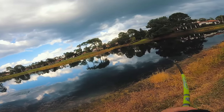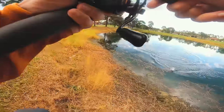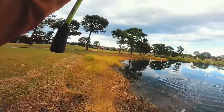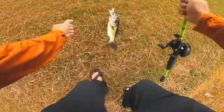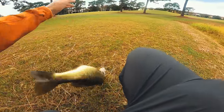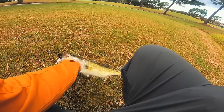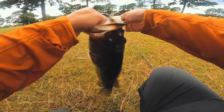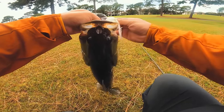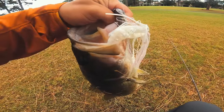Oh, not snotgrass. Not snotgrass. Oh boy. Oh my goodness. What do we have? Oh, let's go. No way. Oh my goodness. We have a bassicle. Right in the bottom of the lip. Just barely come up and nipped it. Oh, boys, let's go on the freaking chatterbait.